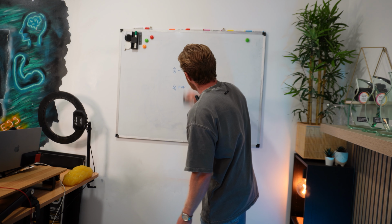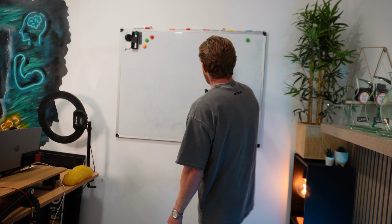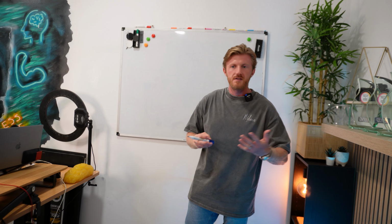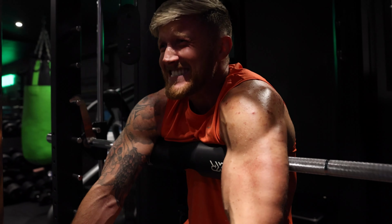And the reason being is it means you're hitting your muscles multiple times a week, and you're not frying your chest on a Monday and then leaving it a full week where it's already recovered. So there's more opportunities for growth stimulus. So how do you know if you're making progress?